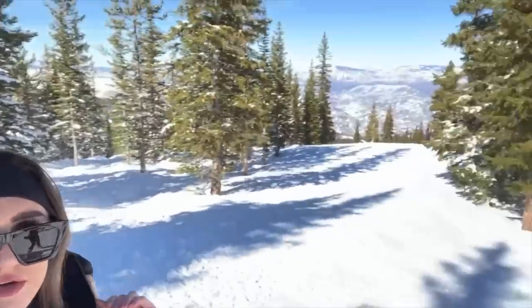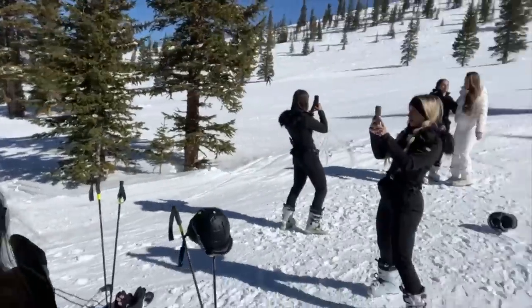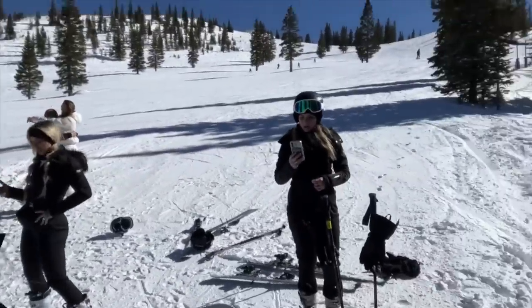Stopped on the mountain taking some pictures because look at this view. It's unbelievable. Cutie bride, all the bridesmaids.